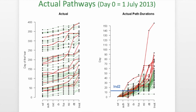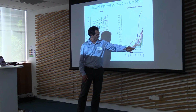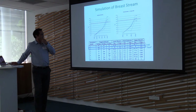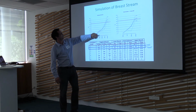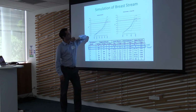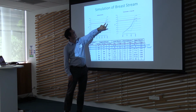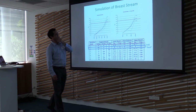Here's indicator 2, so you can see everyone who made indicator 2 here look like they're pretty good. So that also is bearing out the idea of, hey, indicator 2, this 14 days might be a good place to expend energy and resources. So then using that, we ran a simulation. This is how the pathway is currently working. So this is an estimate of the 90th percentile with a confidence interval around it. So we are 95% confident the current 90th percentile is between 64 and 86 days, with a point estimate of 74 more or less days.